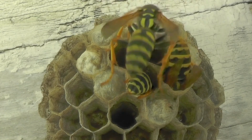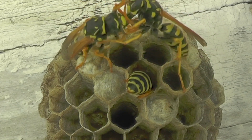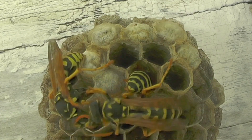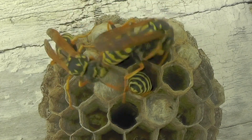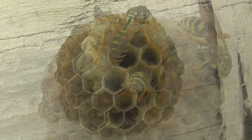Here the foundress greets one of the new workers who just returns to the nest after being out foraging. This wasp doesn't seem to have any food or any nest building material, but it does do trophallaxis, so it may have collected nectar out there. But it's still brand new, so it's still learning how to go out and collect and try to forage for the nest.